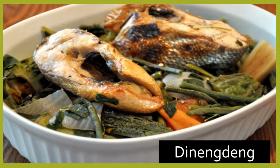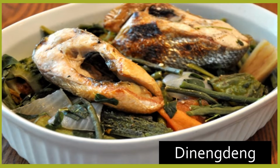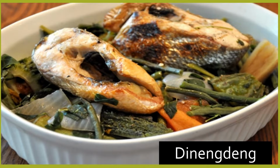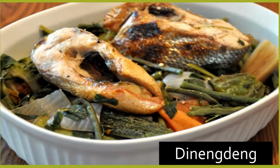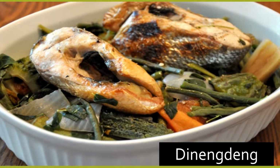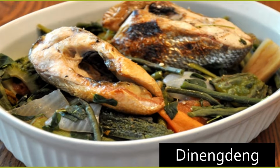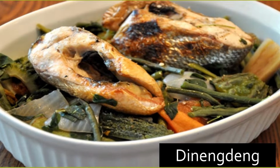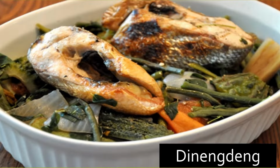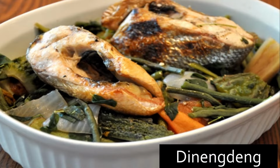Dinengdeng, also called inabraw, is a dish of the Ilocano people of the Philippines, similar to pinakbet. It is classified as a bagoong monamon soup-based dish. Unlike pinakbet, dinengdeng contains fewer vegetables and contains squash and more bagoong monamon soup base.